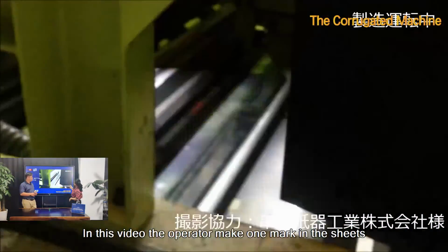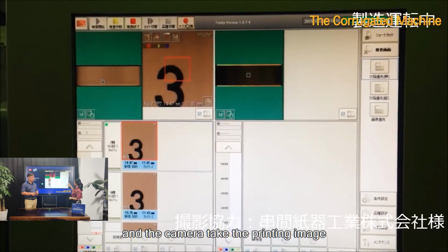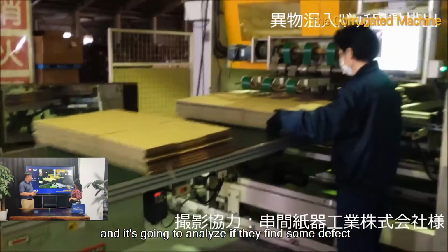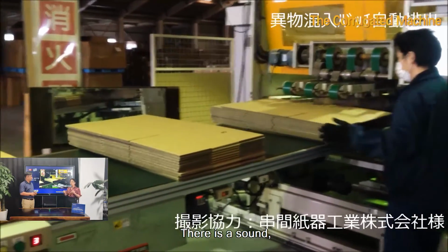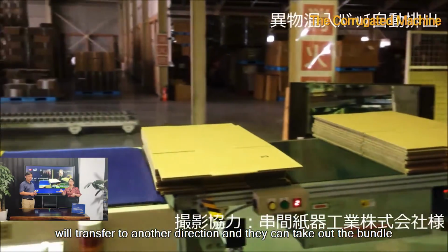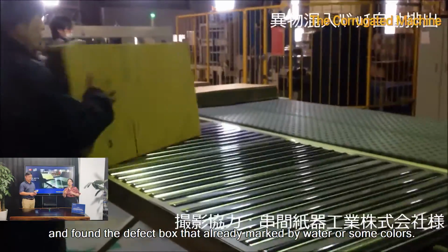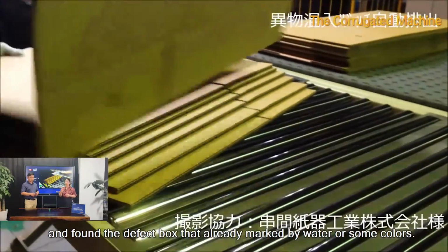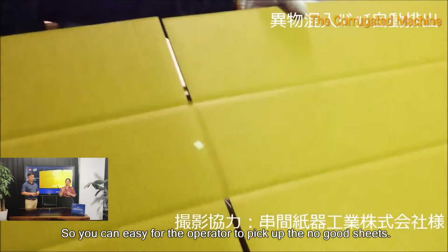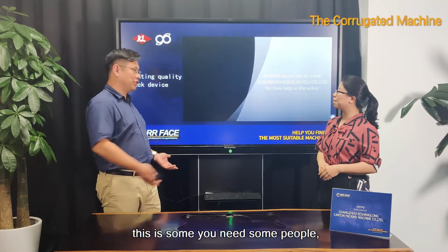Yeah, in this video, the operator makes one mark in the sheets, and the camera takes the printing image and analyzes whether it finds some defect in the sheets. There is a sound, a noise, and then the bundle will transfer to another direction, and you can take out the bundle and find the defect box. The defect box is already marked by water or some colors, so it will be easy for the operator to pick up the no-good sheets. Yes, but still you need some operator to do this.